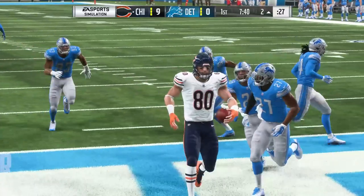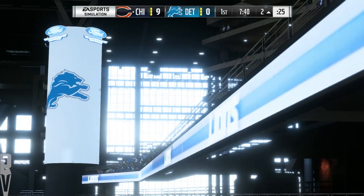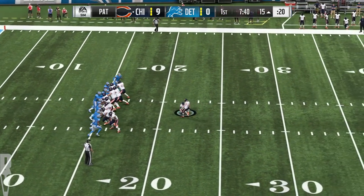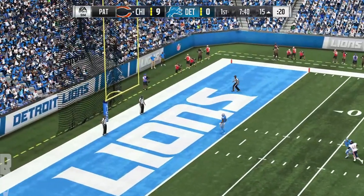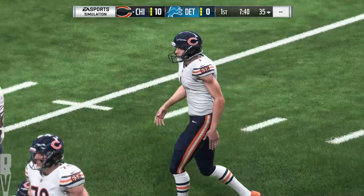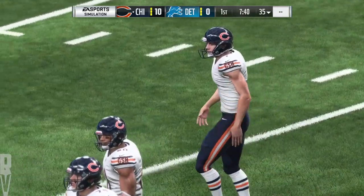Trey Burton was a guy that flashed during his years with the Eagles, but he's always stuck as the third option behind Zach Ertz and Brent Celek. Now, with the Chicago Bears, definitely going to get his shot. Versatile player delivered right there with a touchdown catch. Parkey adds the extra point, and the lead grows to 10-0.